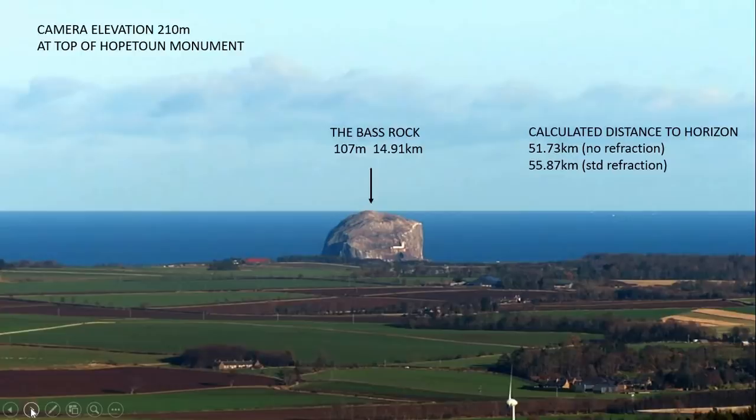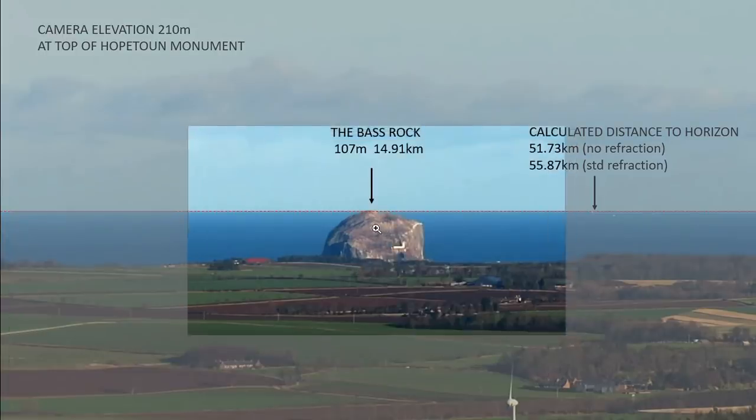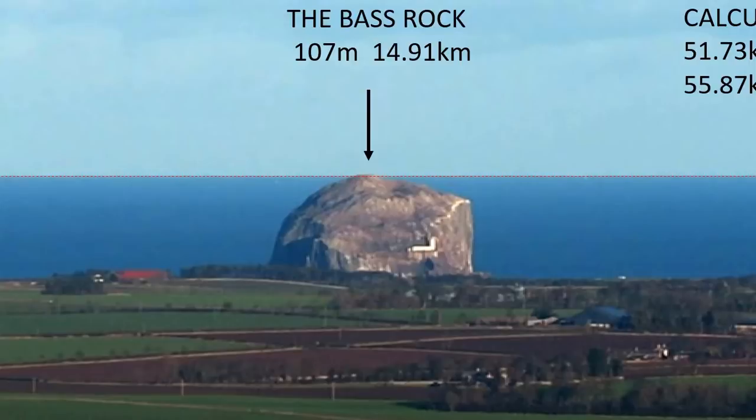The calculated distance to the horizon on a spherical Earth is between roughly 52 and 56 kilometers. You can see that we have a nice, sharp, straight horizon, exactly as you would expect on a spherical Earth. You would not expect such a clear, crisp, sharp horizon on a flat Earth, but that's not really the point of today's video. If we zoom in slightly on the Bass Rock, you can see that the top of the Bass Rock appears just above the horizon. Not by very much, but just above the horizon.